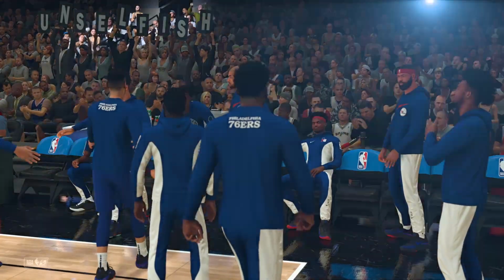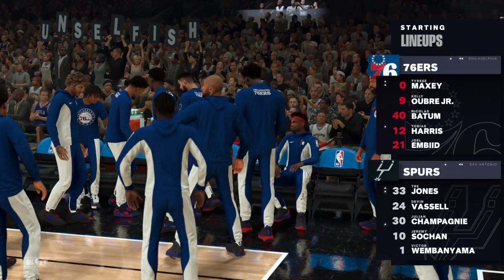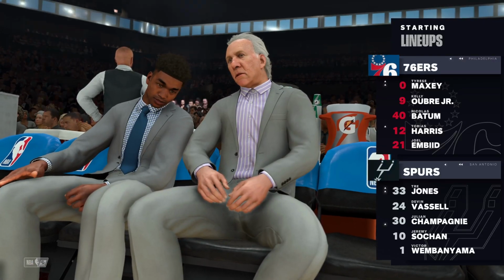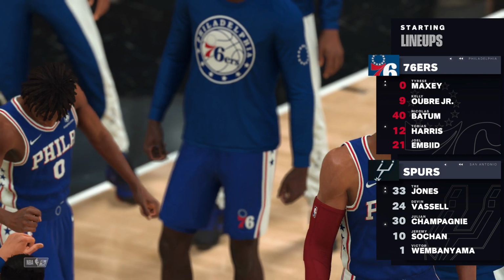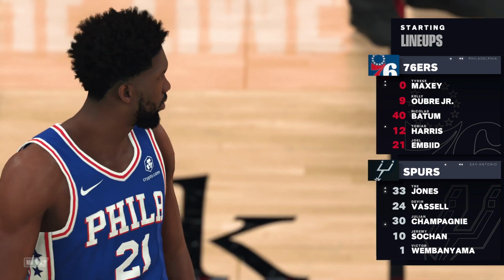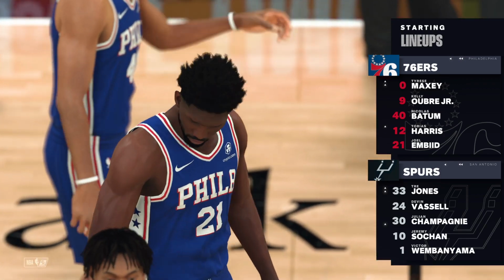Look at the 76ers starting group. The pairing up front is Harris and Embiid. Kelly Oubre out there with Tyrese Maxey. And it's Batum in at the three slot. And for San Antonio, Wembanyama is the center with Sochan next to him. The guard pair are Jones and Vassell. And it's Champagne in at the three spot.